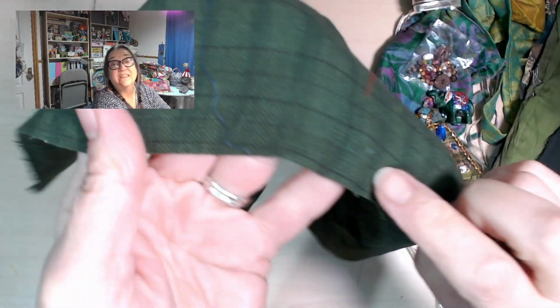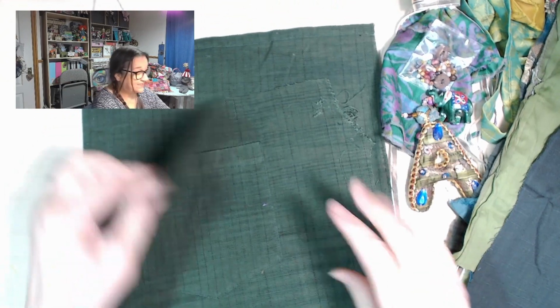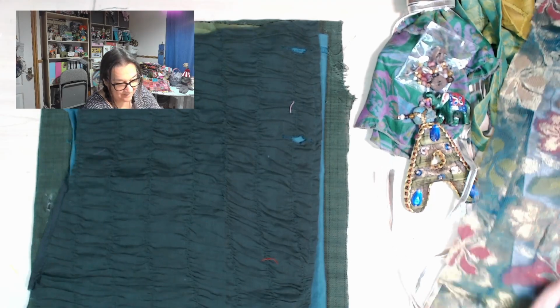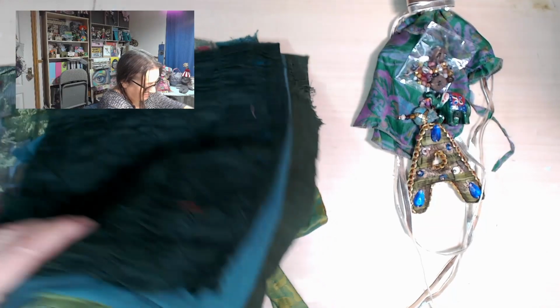It would make some lovely clothes actually for some kind of an art doll. I think that's where I'm going to end up going with that. I know who would love this. Johnny, just Johnny Creations, if you're watching, you'd love this. Green's his favourite colour. So that is the green. I'll put that there with the green bag that it all came in.